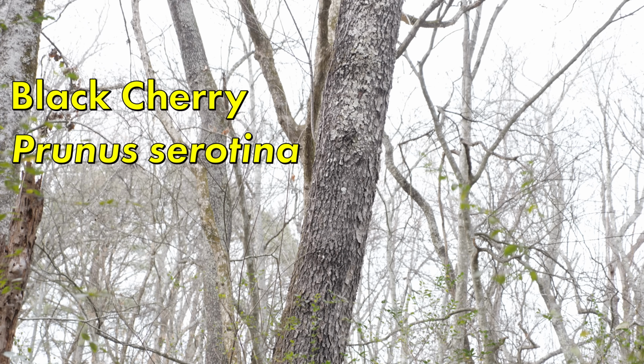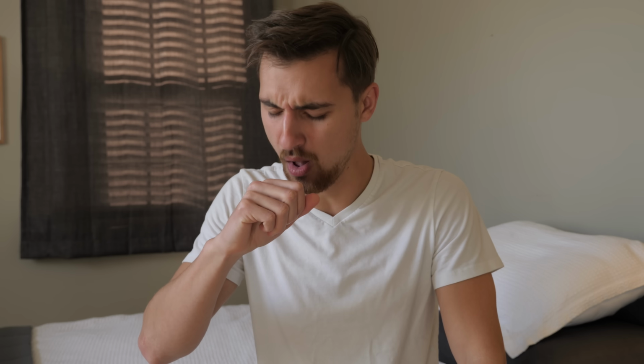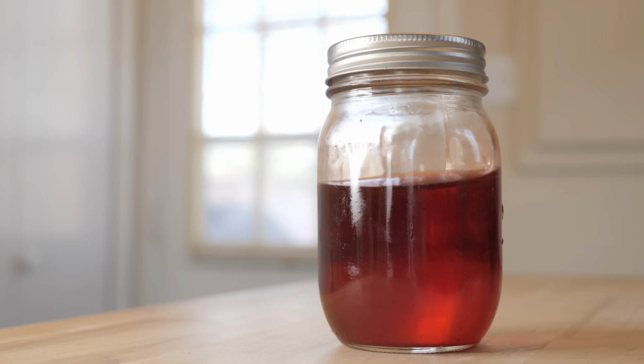Sweetgum inner bark was often used in combination with the next tree, black cherry. This one to me is one of the more iconic representatives of trees with medicinal barks. It is well known as a cough and cold medicine and, if prepared correctly, can be used to make a syrup that has a beautiful red color and delicious cherry flavor.